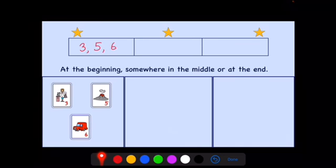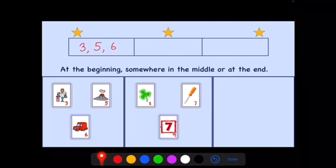Okay, somewhere in the middle of the word. Clover. Did you write number 2? Screwdriver. Number 7. And number 9, 7. Did you write 2, 7 and 9 in the box for hearing in the middle of a word?